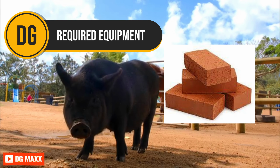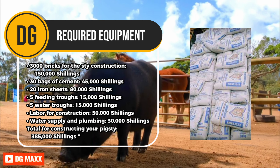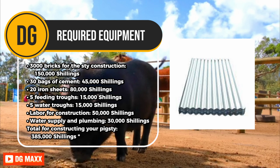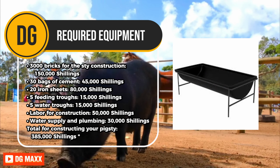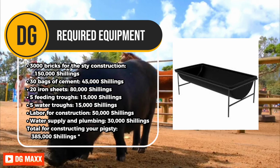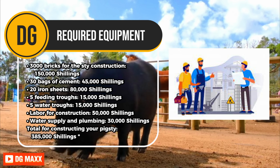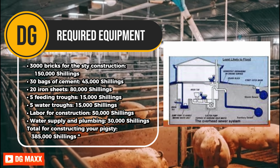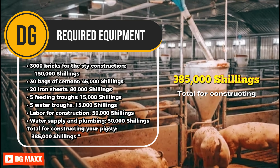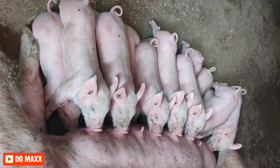3,000 bricks for the sty construction, 150,000 shillings; 30 bags of cement, 45,000 shillings; 20 iron sheets, 80,000 shillings; 5 feeding troughs, 15,000 shillings; 5 water troughs, 15,000 shillings; labour for construction, 50,000 shillings; water supply and plumbing, 30,000 shillings. Total for constructing your pigsty, 385,000 shillings. These 20 little guys right here are your ticket to success.